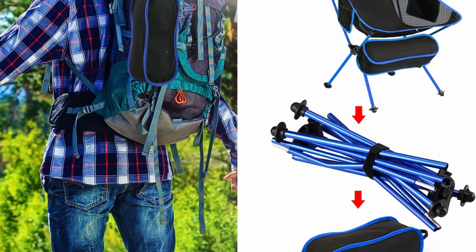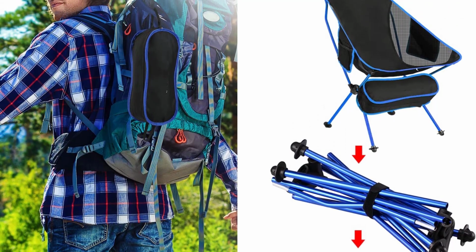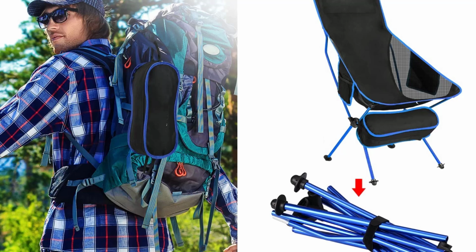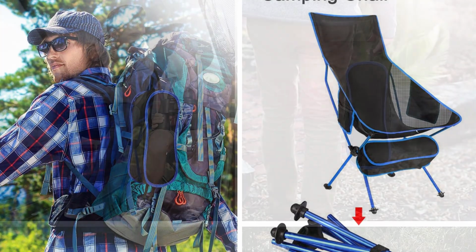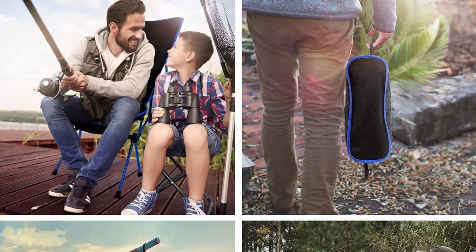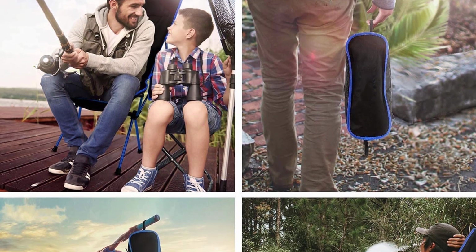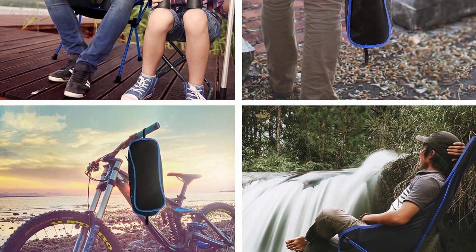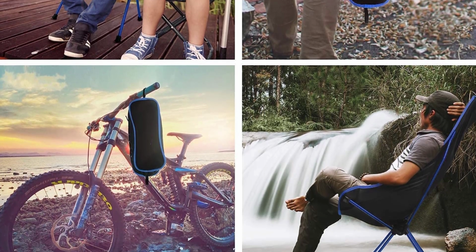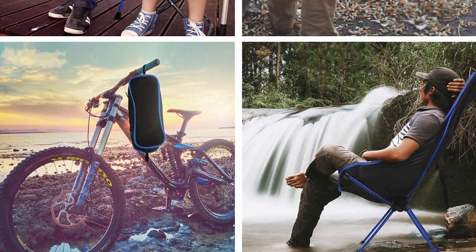First and foremost, the AZULBLANCO camping chair is incredibly comfortable. The seat material, made of 600D Oxford cloth, provides a plush and supportive seating experience. Even during extended periods of sitting, I never felt any discomfort or fatigue. The chair's dimensions, measuring 105 x 45 x 45 centimeters when open, offer ample space and a relaxed sitting posture.